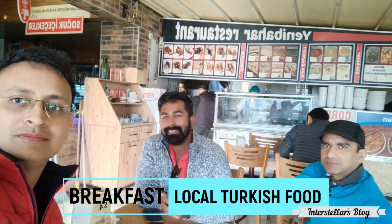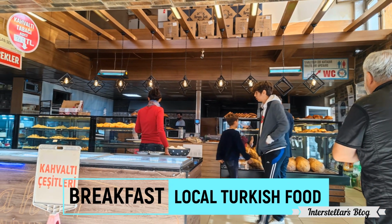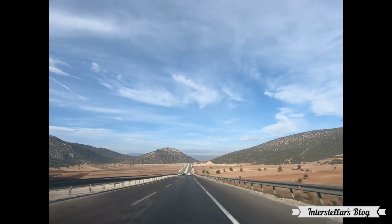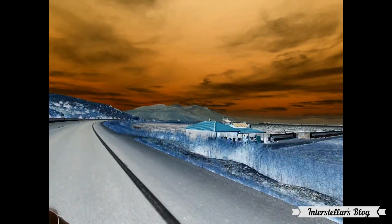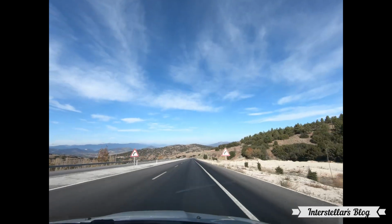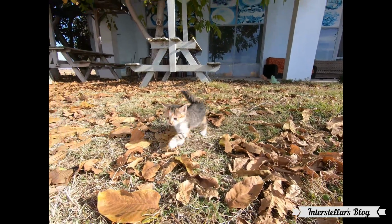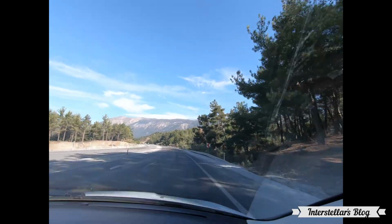The first break of our journey was alongside a roadside cafe, and the food was delicious, and there was a small Turkish restaurant as well nearby. So as usual, we packed up some food and we continued our journey. On our way, we passed through this big city called Denizli. We have never heard of this city before, but it was quite big. While we were driving, we were chatting and contemplating the meaning of our journey.